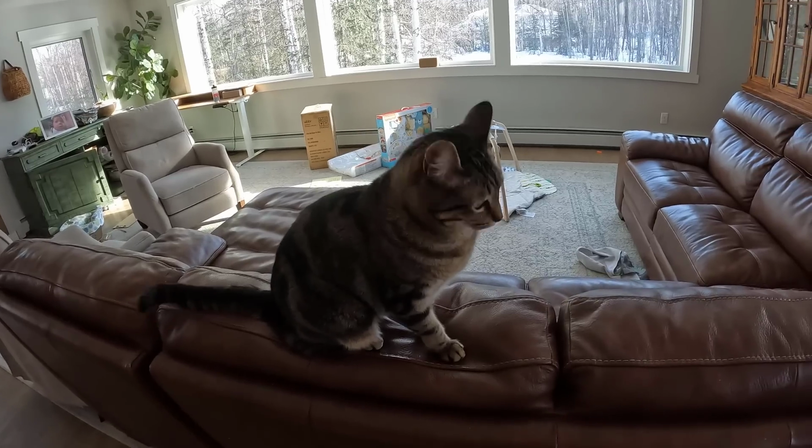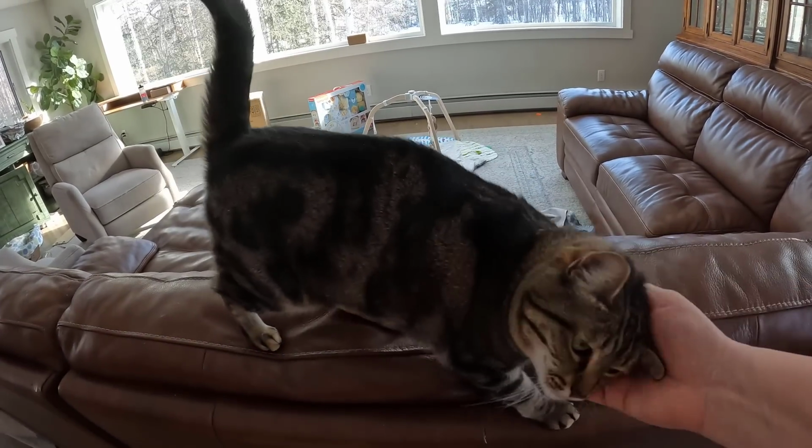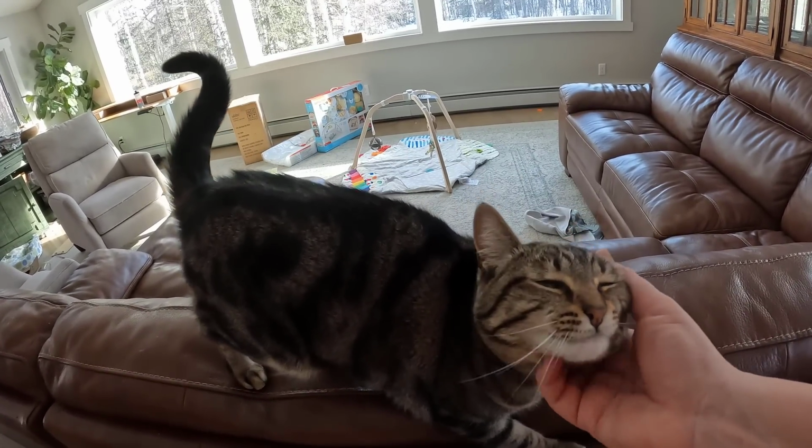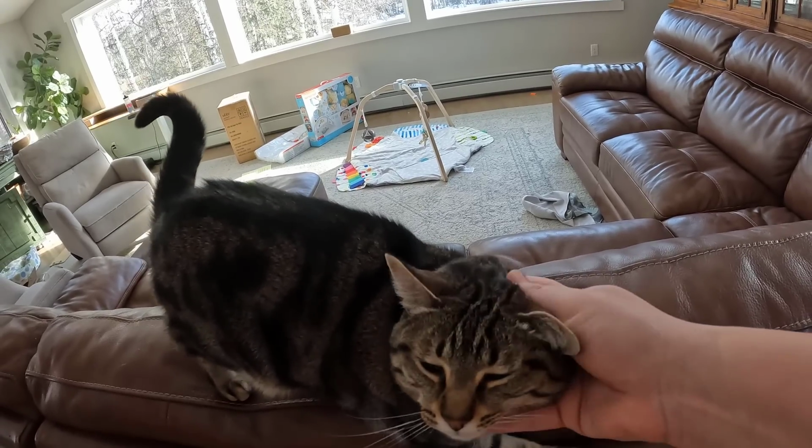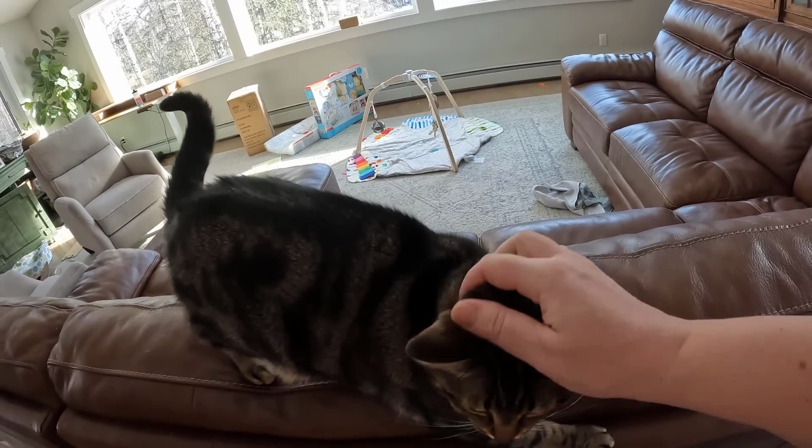Let me give a hello to Miss Luna. Hi, sweetheart. She's very concerned about what I'm doing in the kitchen. She's been inspecting from the chairs and from the couch, like, what's going on?